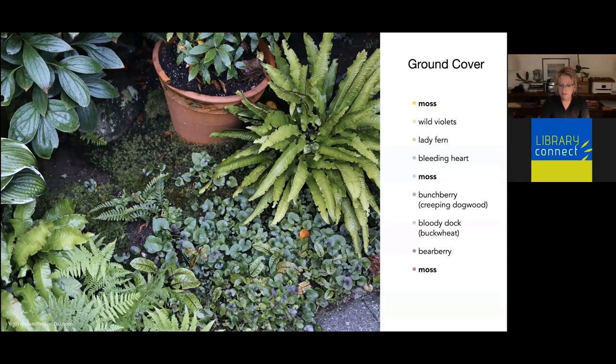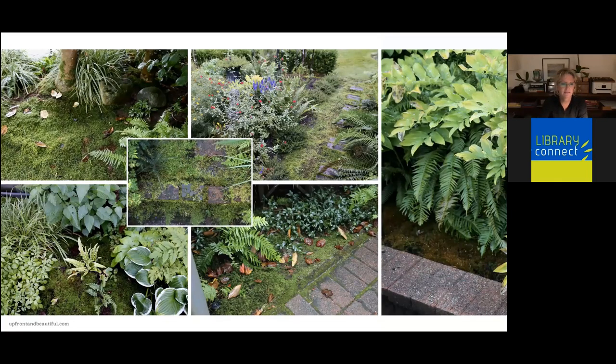And ground covers. I am very happy, lucky, I suppose, because I love moss. I love all kinds of tiny green wild things, and I hate weeding. So I am all about letting the moss grow everywhere, and all the ferns, the wild violet, the bearberry, the bleeding heart, more the merrier. It's not for everyone, I realize that, but I think it's quite beautiful.